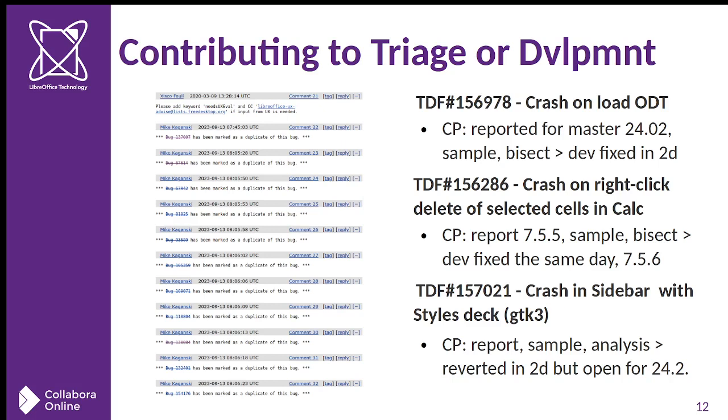And then there is another type of contribution, when, while always checking and working on master, the sheer quantity of checking makes you discover different things. Like here, a crash on load. It was reported by Collabora with a sample and bisect, and the dev fixed it in 2 days.